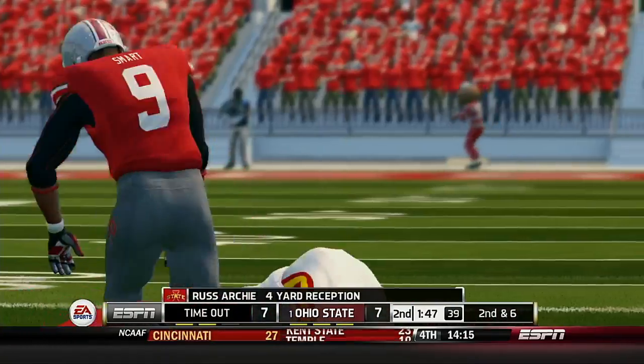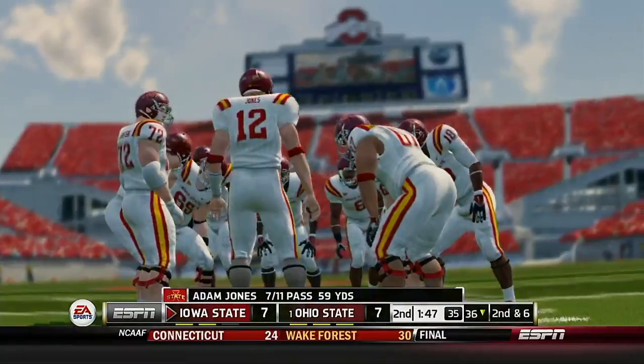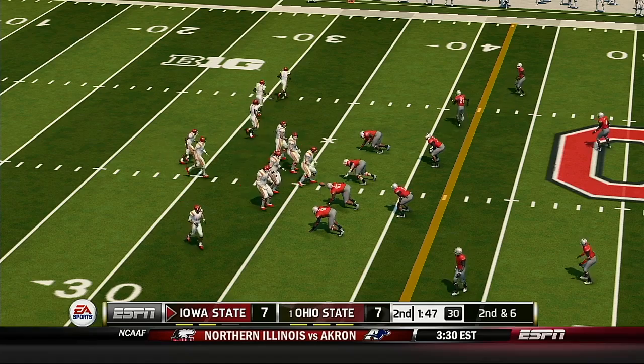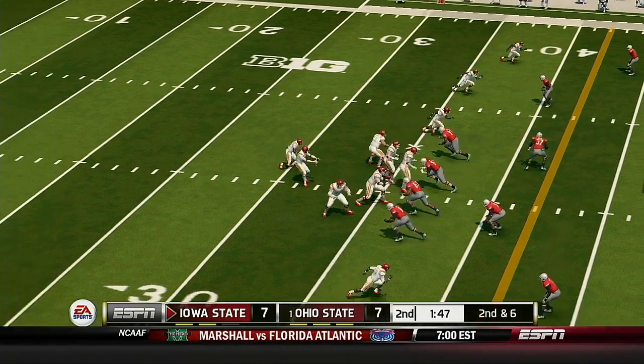Throws complete. He's hit right away. That reception good for around 4 yards. He took what the defense gave him that time, which is okay. It keeps the yards to go a little bit more manageable. From their own 36-yard line, second down.